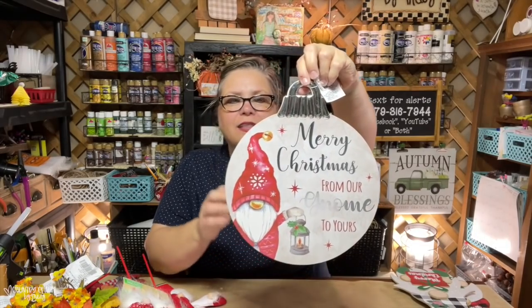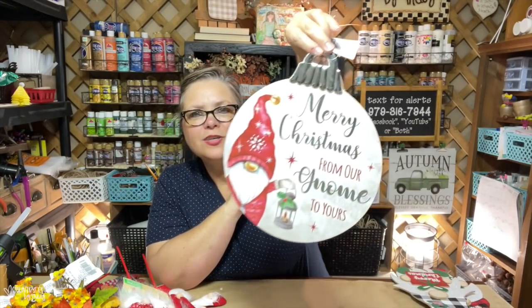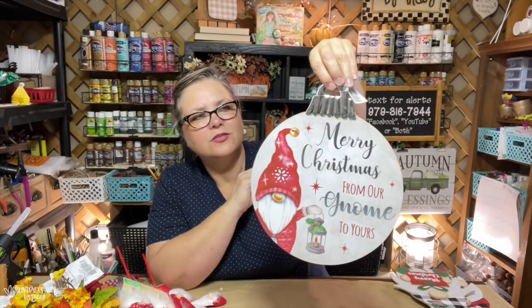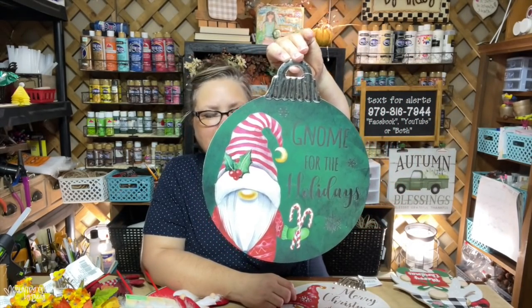Anyway, so then they have these signs. They're like the ornaments that have the little silver on the top. And this one says, Merry Christmas from our gnome to yours. So this is just sharing that gnomes are still in. So I got this one. And then I found this green one. It says, Gnome for the holidays, with cute little candy canes. And so those are the two styles that I saw at my Dollar Tree.